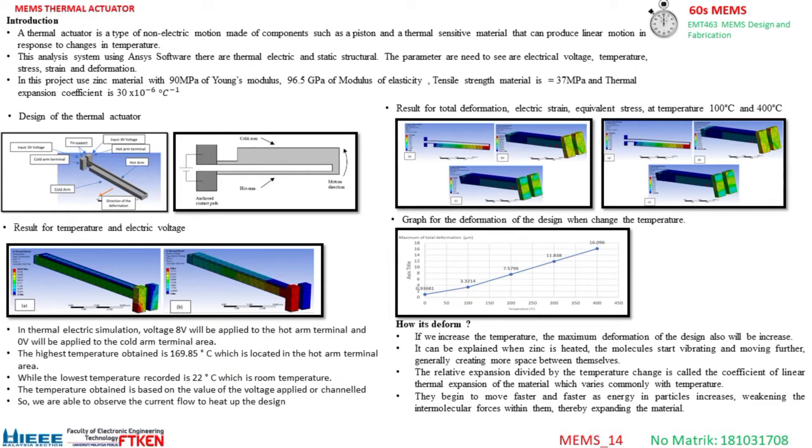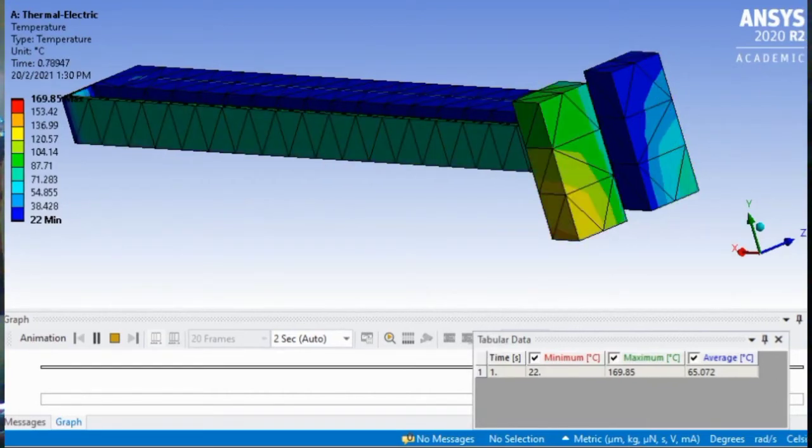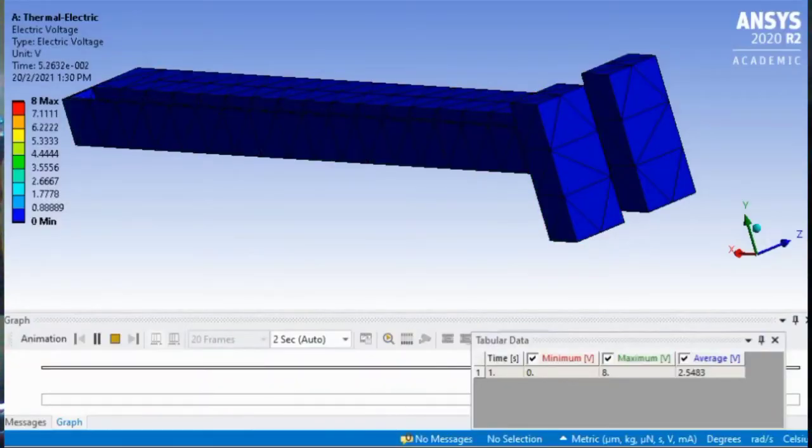So in this part, I will explain about our thermal actuator design using zinc material. This thermoelectric simulation is to observe the current flow that heats up the design. In this design, we can see the design heats up from the hot arm area to the cold arm area. It is because the high potential voltage is at the hot arm area.